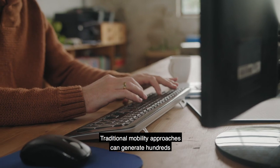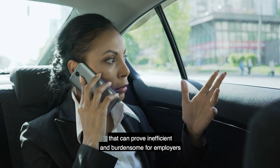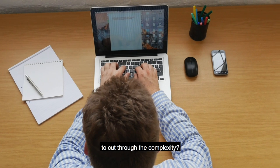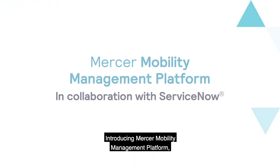Traditional mobility approaches can generate hundreds of emails, spreadsheets, and phone calls that can prove inefficient and burdensome for employers and disengage employees. But what if there was an easier way to cut through the complexity? Introducing Mercer Mobility Management Platform.